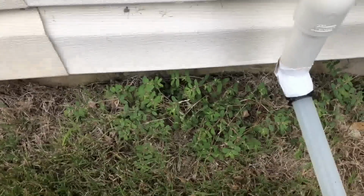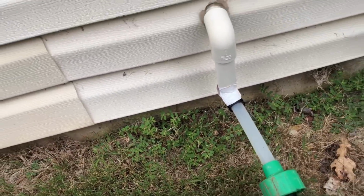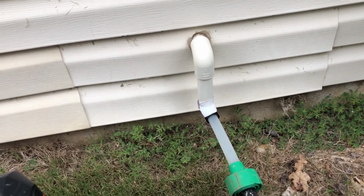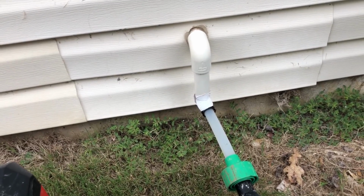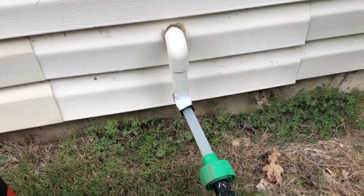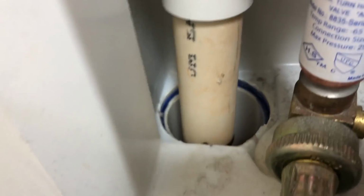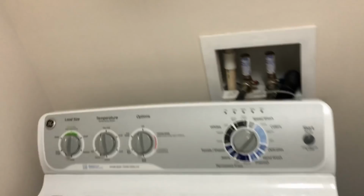So, no water, no suds, no nothing. This is discouraging. I don't know if they've got it going into a vent pipe. That's all I can figure. Plumbing vent pipe. Something. Noise sounds like it's coming from somewhere else.